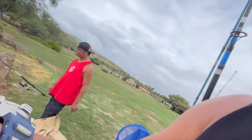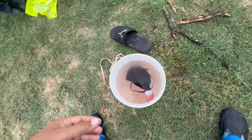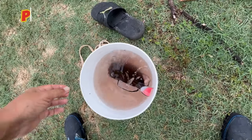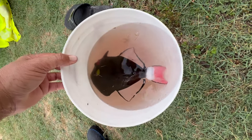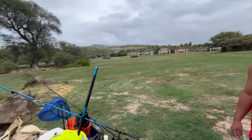Okay, guys. My boy Paco over here freaking caught his, bruh. When's the last time you caught one fish? Like, not tilapia. Oh, this fucker's still alive. Hey, like, make jokes. Huh? That's what you get. Bruh, caught this monster hoggy. Brought a Pete on the board.